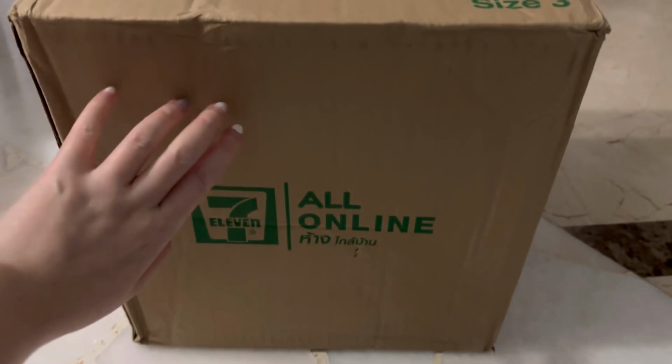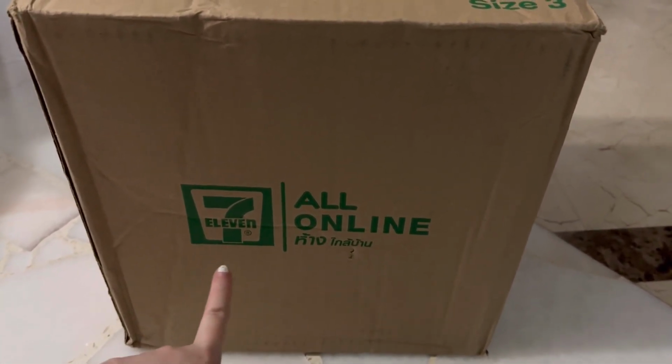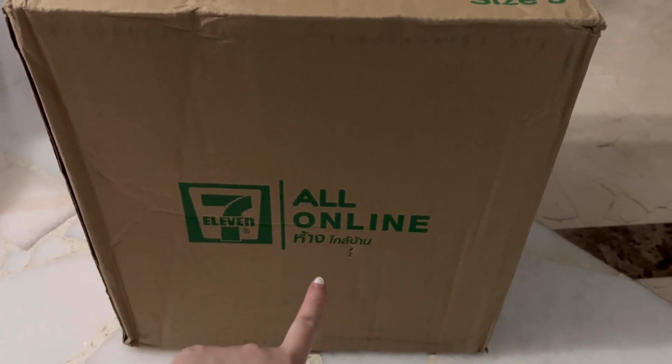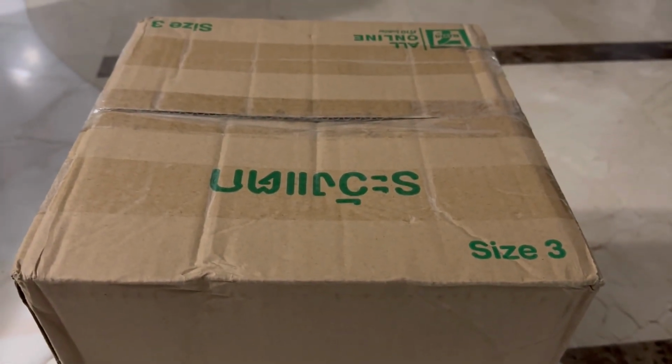Today's loot is shipped all the way from Thailand, and it is a Thailand exclusive 7-Eleven exclusive item. Date of arrival was 10th of January. Today is 21st of April. Let's open.